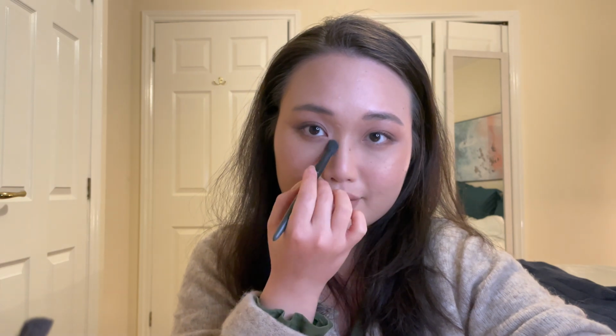Once you've placed your product, you can slowly blend it away from the darkest area, and then also near the tip of the nose as well. Don't forget to blend until it's all seamless and looks natural. Don't forget to blend out the outer edge of the nose contour as well, so that you have soft edges to the nose.